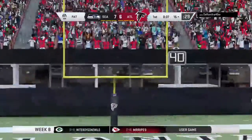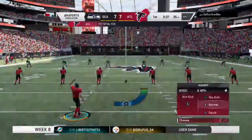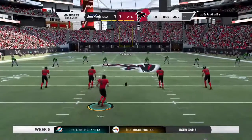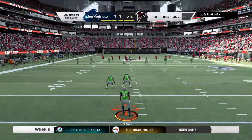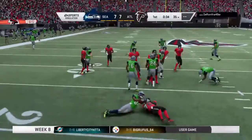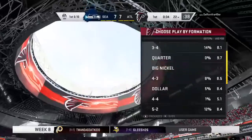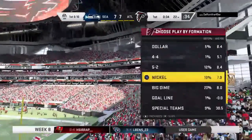It's good, and we're all tied at 7 apiece. So all even at 7 now as they kick it away. This fielded at the 2. And he'll get it up past the 20 to the 22-yard line. First and 10 at their own 22-yard line.